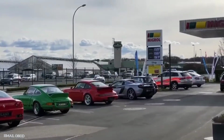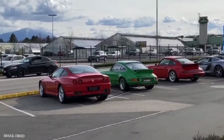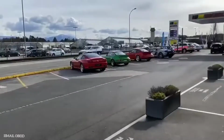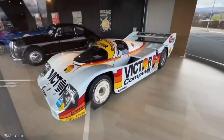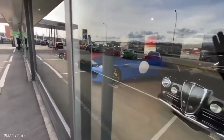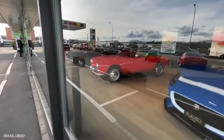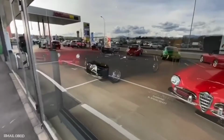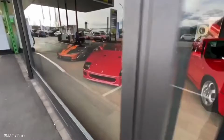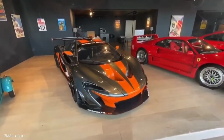So just stopped at this dealership and we've got a 650S, a 964 Turbo, 2.7 RS, Ferrari 550, and then inside, Porsche 962 Le Mans car. Hopefully you can see through the reflection. Jaguar Project 7. Another 964. Ferrari F40, and at the end, best of all, McLaren P1 GTR. Just look at that.